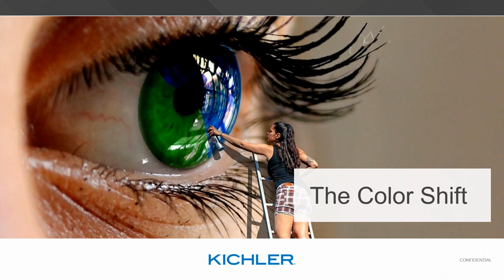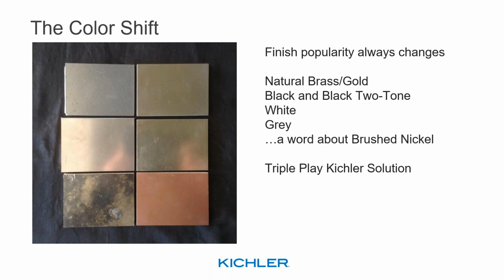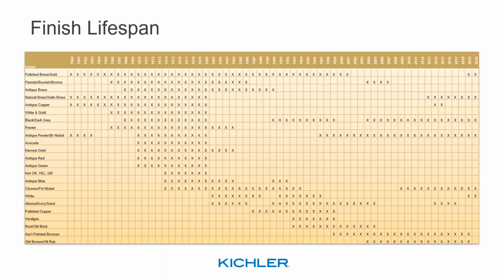Okay, we're going to shift to the next trend now that I call the color shift. What's happening here is that finish popularity is changing. So we'll go through some of the different colors that we're seeing some movement, and then look at what KICHLER is calling their triple play solution to help customers as they move into some of these new finishes. What I'm showing here is a spreadsheet that I have personally maintained since I've been in lighting. What it basically tells you is the longevity of every finish that has been used in lighting since 1960.